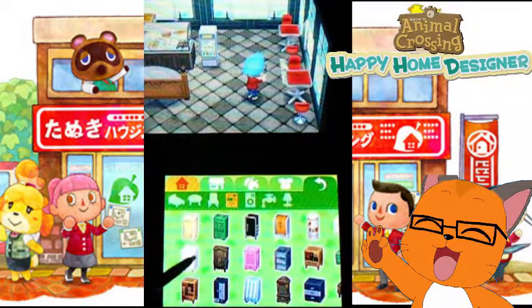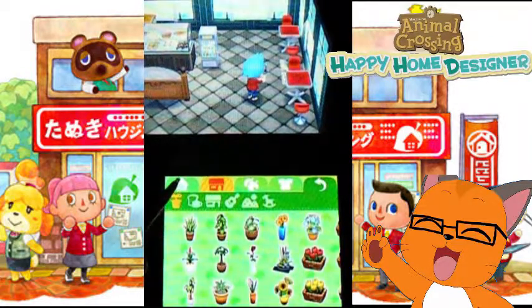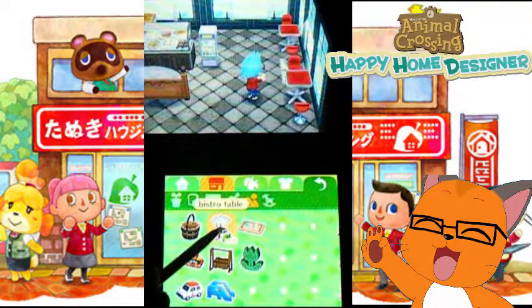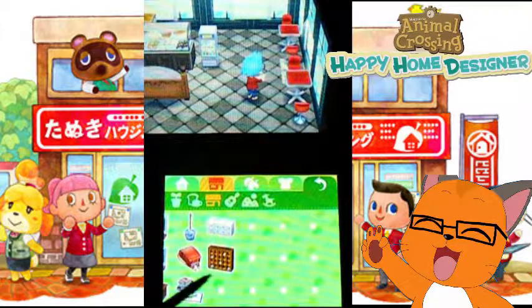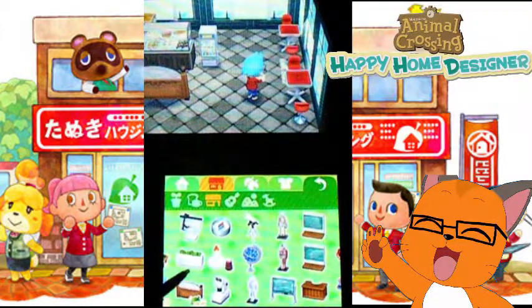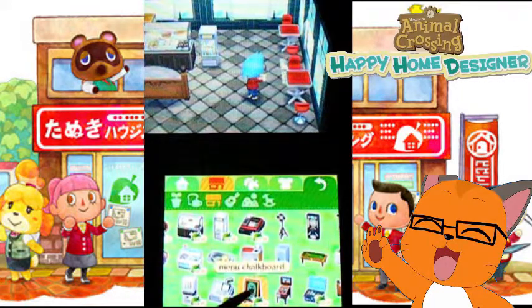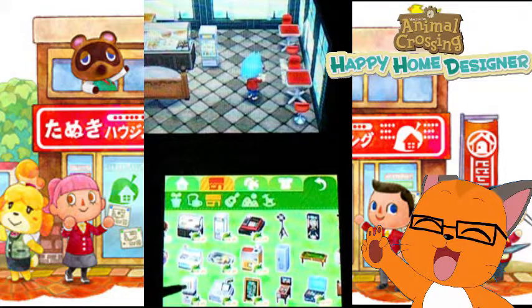What's next? There's a bistro table, but this is not an outside cafe. That's the thing. There's a money box. I still got the menu out there already. Soda fountain.